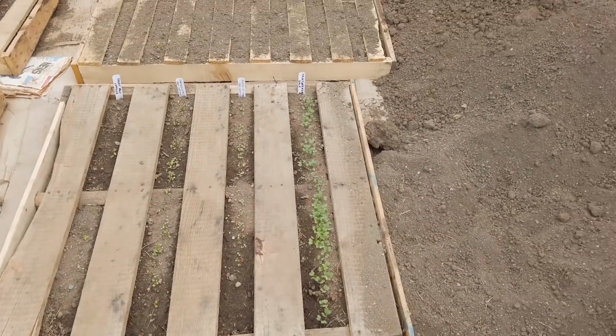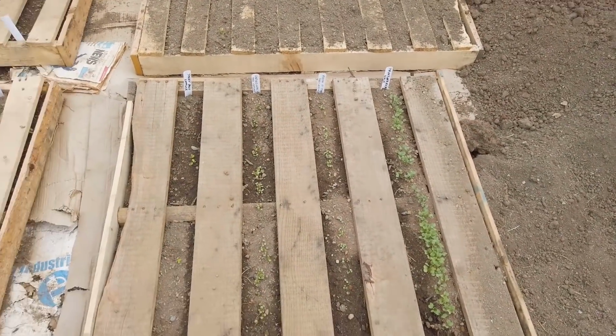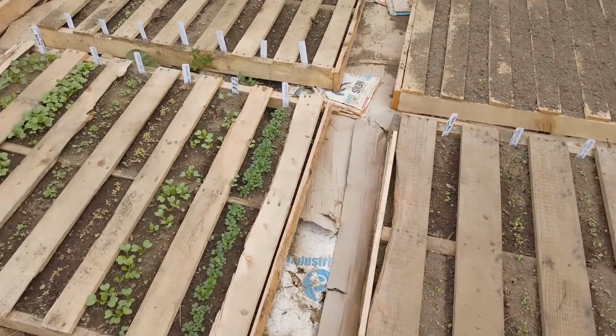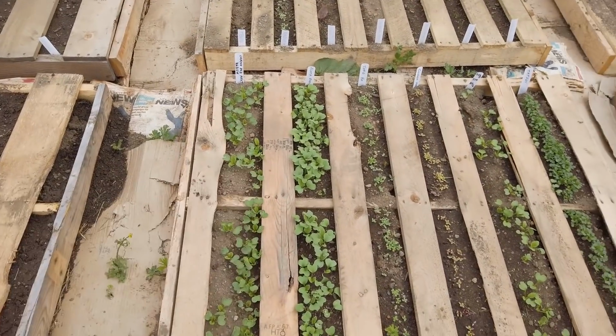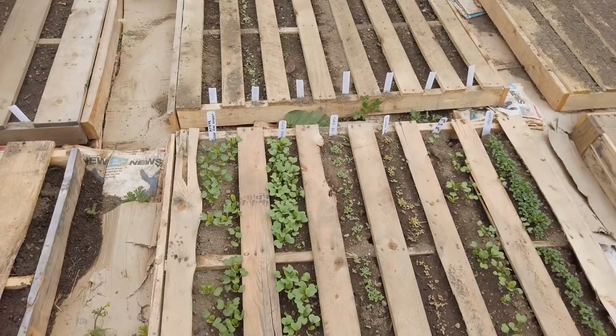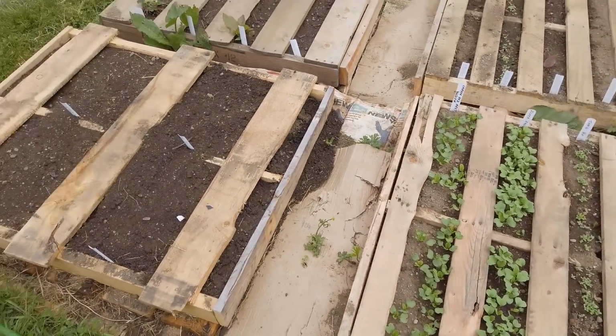We've got the 1000, what's this one called? 1000 something kale. Variegated red lettuce. So the fastest ones here are the radishes. These are the Zalata radish and the Chinese red meat radish here.